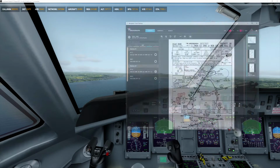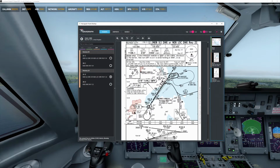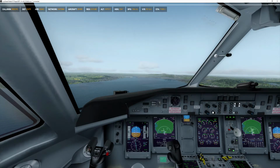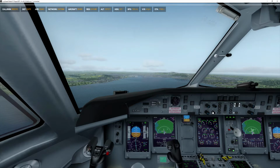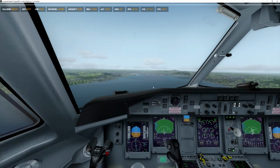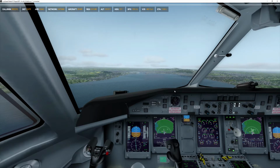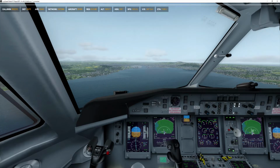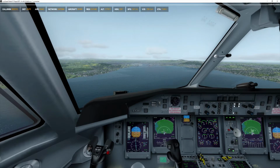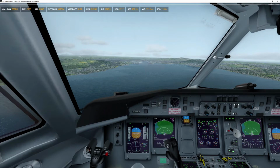We must also set our go around altitude, which is 3,000 feet, ever so slightly once this localizer becomes alive. Localizer is alive, sorry, when the glide slope becomes alive, we can then set our go around altitude to 3,000 feet. Fully configured, flaps 10, and flaps 15, reduce your speed, a bit above the glide.